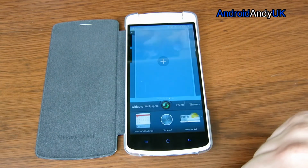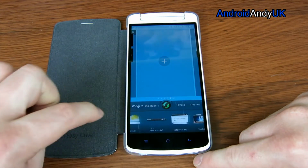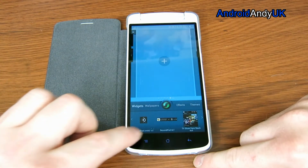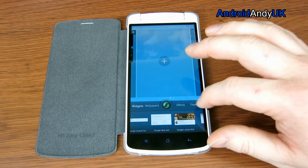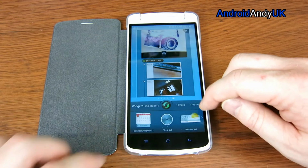And widgets. Now this I find a bit annoying as well. I don't know why this would be considered a good idea. You get to see 3 widgets at a time. Now I've not got many apps installed on here at the minute, so it's a bit easier, but generally I've got about 100 apps. If I've got to scroll through these 3 at a time, there could be sort of 40 to 50 widgets here. So I don't know why that was considered a good idea. I can't see a way of making it kind of full screen to get at them quicker.